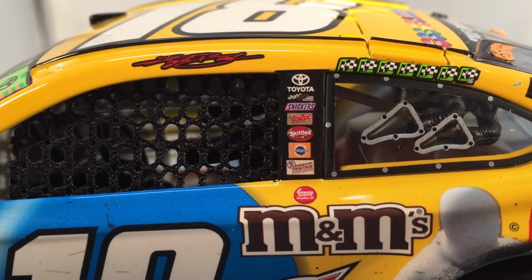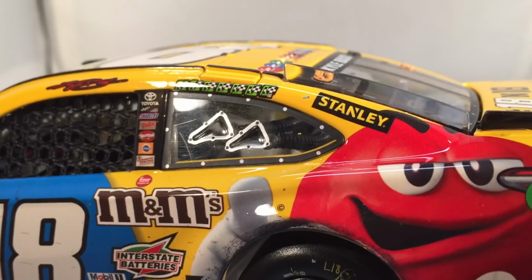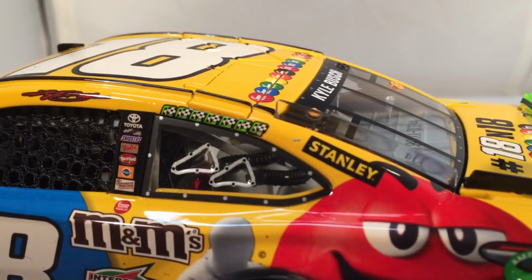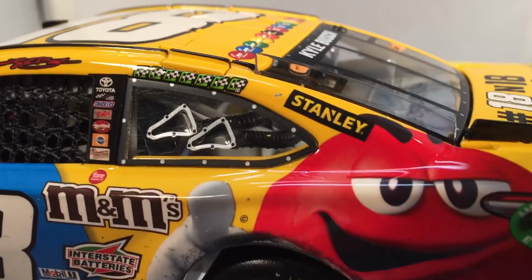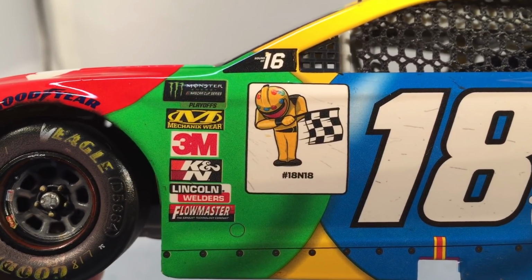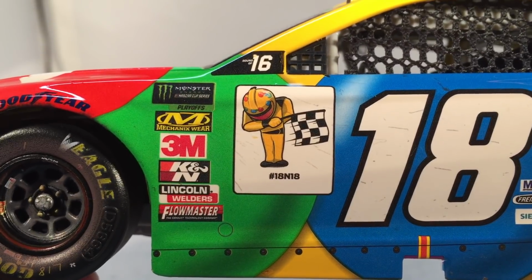On the B post, you got Toyota, Joe Gibbs Racing, Snickers, Twix, Skittles, Pedigree, and American Heritage. You, of course, have Stanley on the C post. Is that a little chip right there? That is a chip. What a strange spot for a chip. You, of course, have your playoff emoji, which Kyle's is one of the better ones. His iconic bow with the checkered flag. That one wasn't too bad.